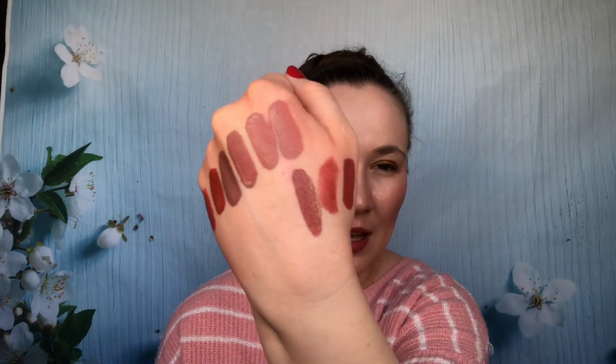Then we have one from Lime Crime. This is the shade Sasha. I don't know why that seems so hard to say today, but that's what it is. I do really like Lime Crime's formula, but I like this type of a formula better. This is their more metallic one. This is the shade Vibe.